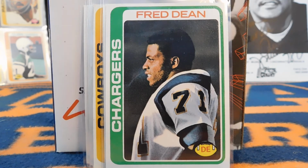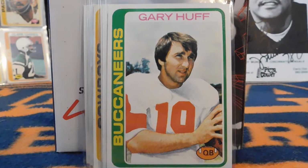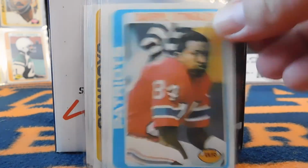Right here we have Gary Huff. This is that guy who led the Buccaneers to their first win. He had been on the Bears the year before, signed with the Buccaneers, and led them to that first win. So if you ever get a trivia question of who led the Buccaneers to their first win, there you have it.